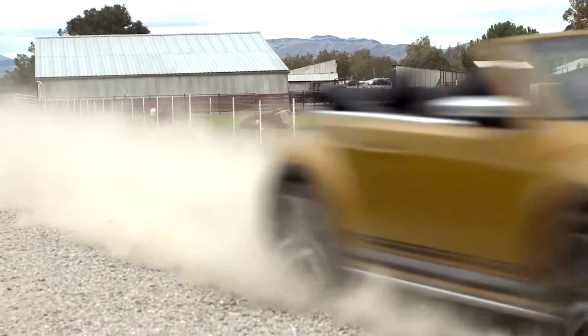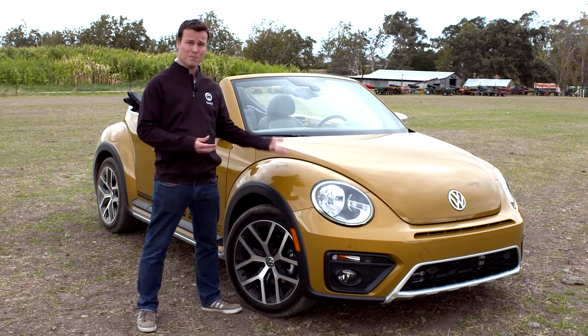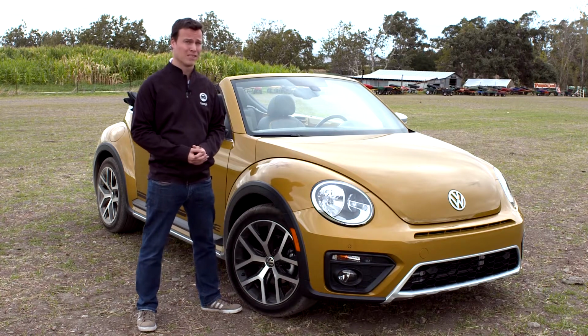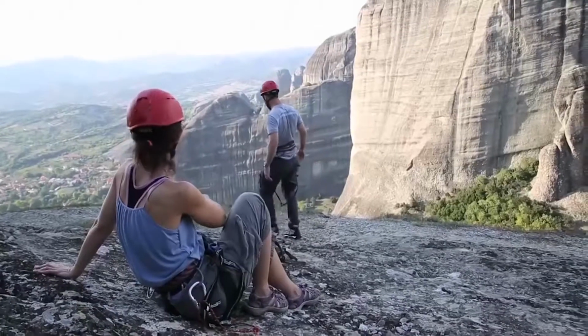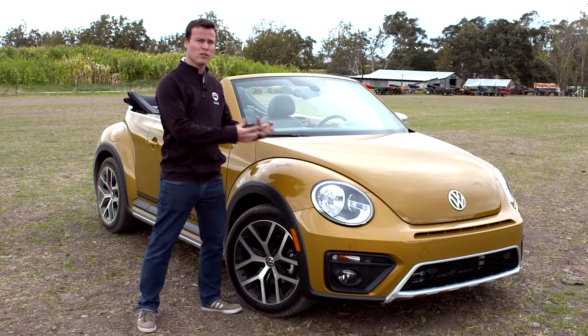So who is this car for? The buyer of a Beetle Dune Convertible is the type of person you'd like to go on a hike with. But this won't be a boring hike you take with your grandpa, for example. This will be the type of hike where you find a mountain face and climb it and then dare each other to jump off, just because you can. This car is for the adventurer, it's for the free souls.